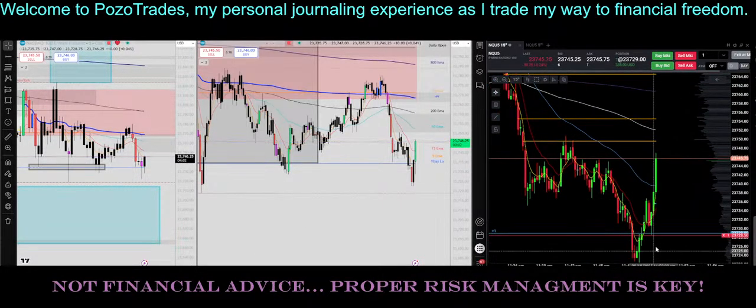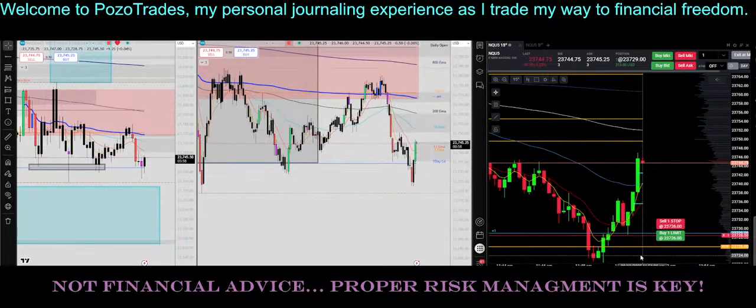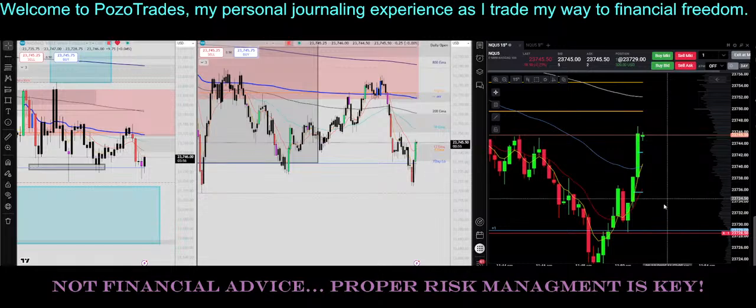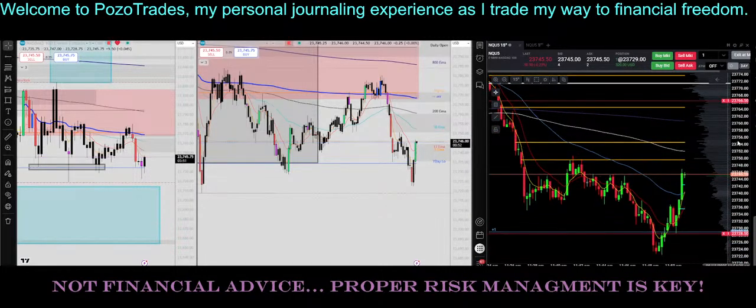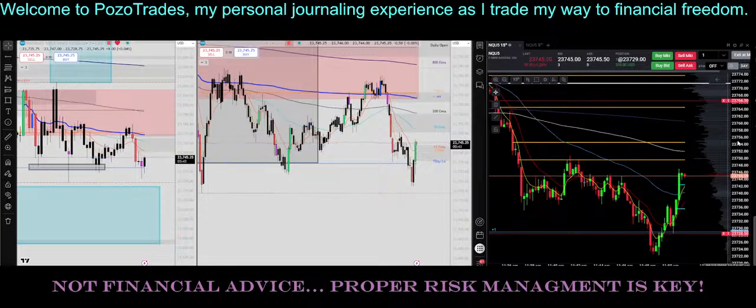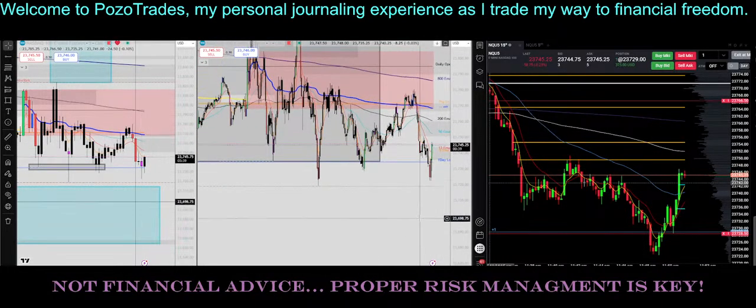Look at this thing. Opened it in the gap. That's what you want to do, knowing that they're going to come back for the gap fills. El Gapperoonie. Like we're already halfway back. Maybe we should hold out and go for the highs, huh?